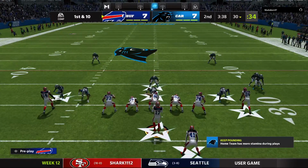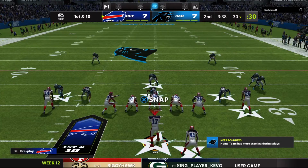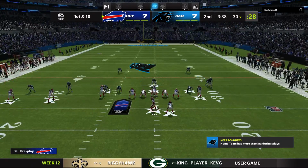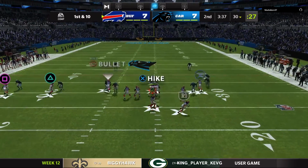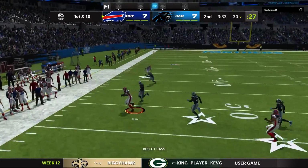The Bills come to the line to start their next drive, and the interception thrown in the red zone last time. We'll see if they can rebound. I just have to think the last thing he said as they went back out there was, don't do that again. What do you think? Yeah, I think that.